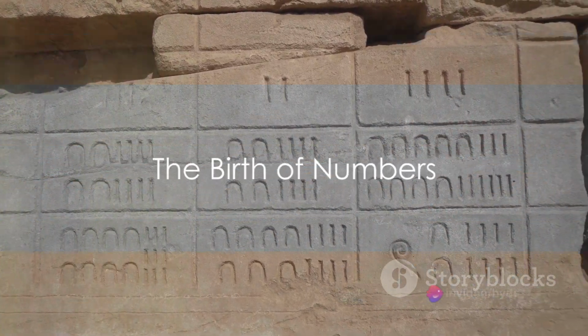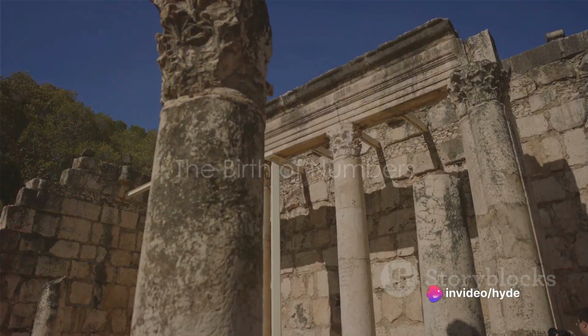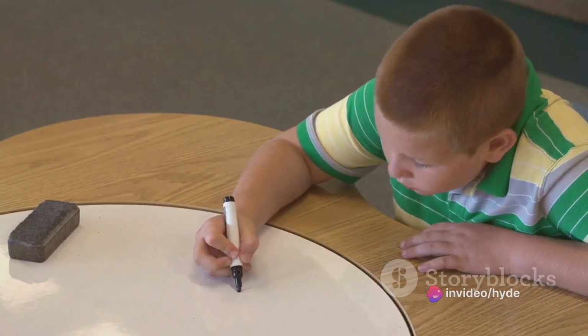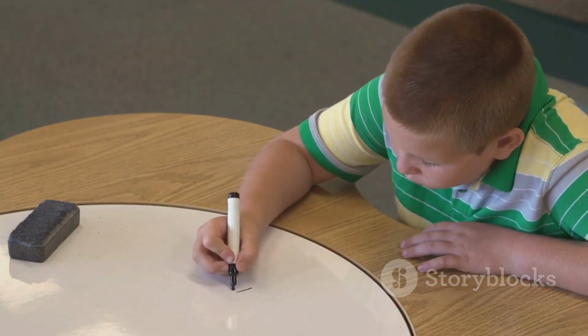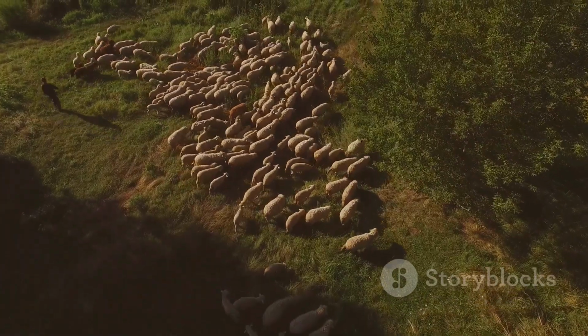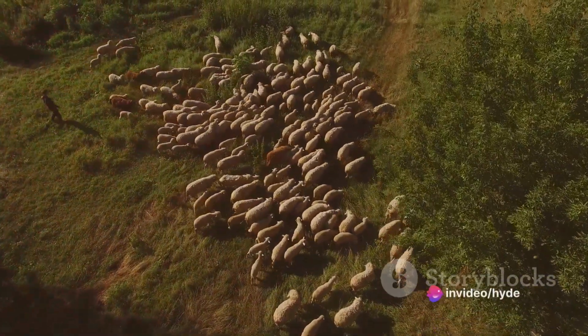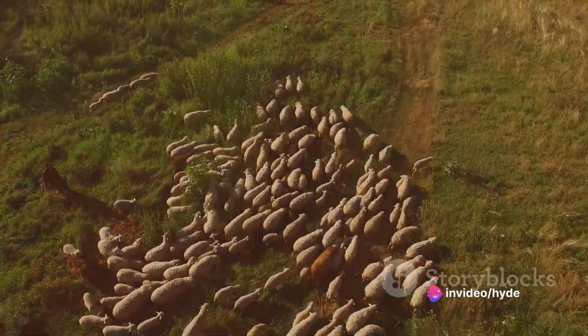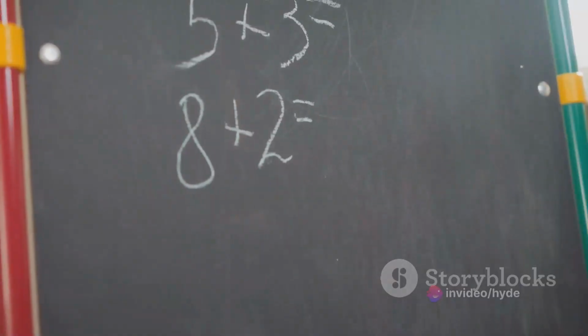Have you ever wondered where numbers come from? Our story begins thousands of years ago in ancient civilizations. Picture this. Early humans, living in communities, began to notice the need to keep track of their belongings. They needed to count their sheep, measure their lands, and keep a record of their resources. This basic necessity is what led to the birth of numbers.